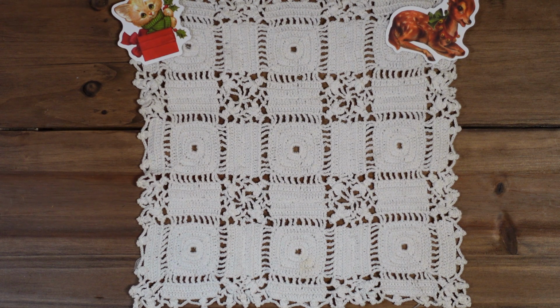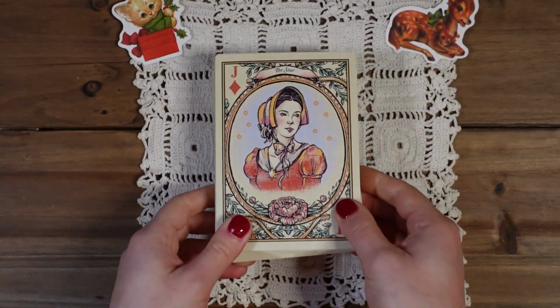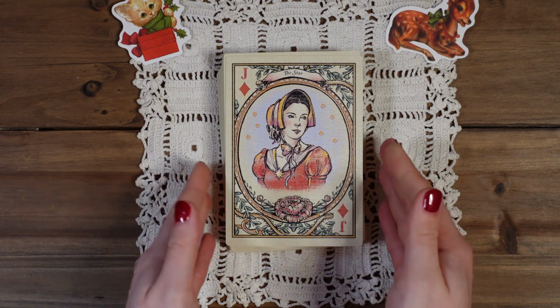Now the other story type deck I've got here in this pile is the Jane Austen Tarot, right? Is it Jane Austen or is it just Pride and Prejudice? I think it's Jane Austen. Okay, no, I'm not positive on that. Do I want to be positive on that? Kind of. Let's Google. I think maybe it's Jane Austen Tarot. Yes, this is the Jane Austen Tarot.